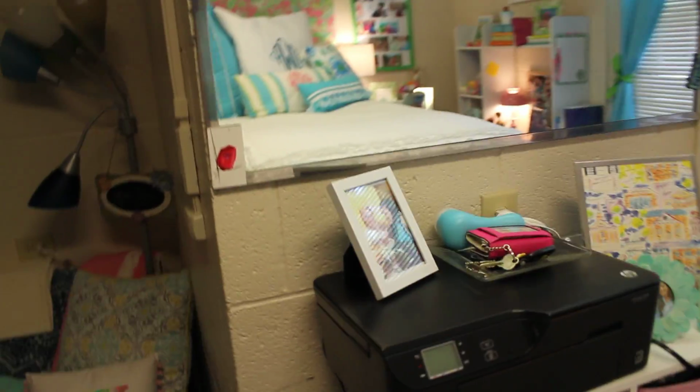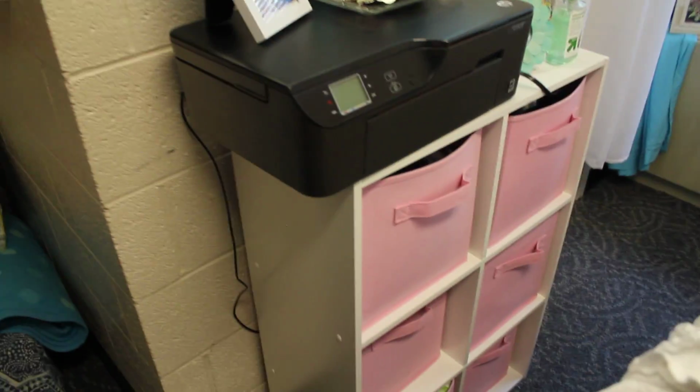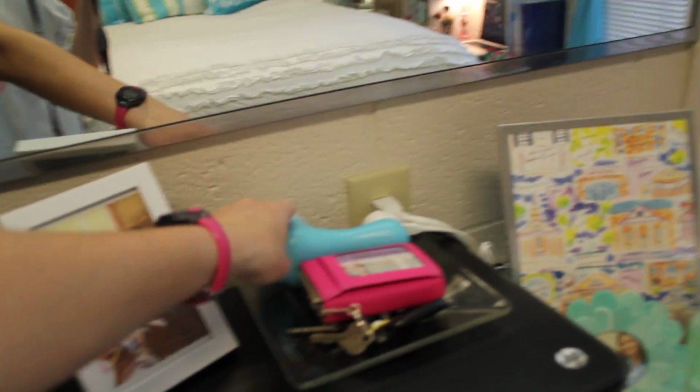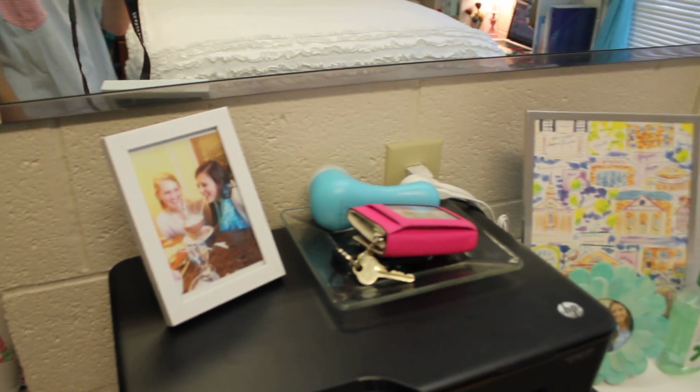And then this I had from last year, so it's just a Target little bookshelf thing with bins in it, and it's perfect because it has our printer on it, which needs black ink now that I think about it. And then there's just a picture of my roommate and I from last year. My Clarisonic charging, this little monogrammed glass plate thing, and just my ID case.